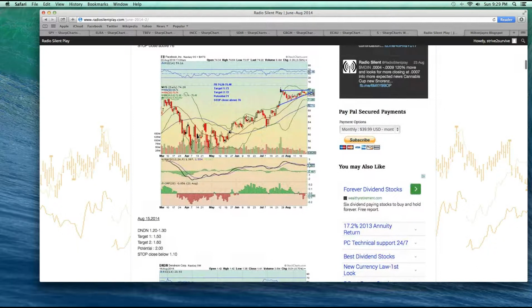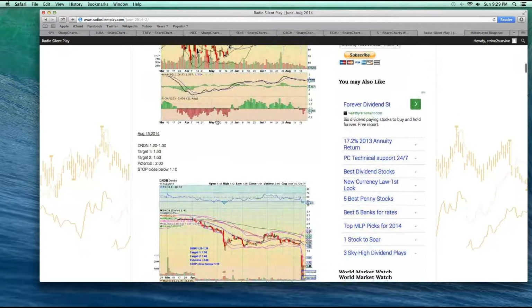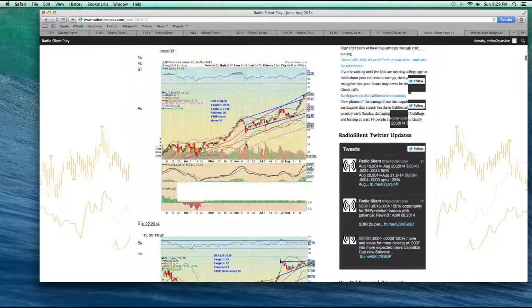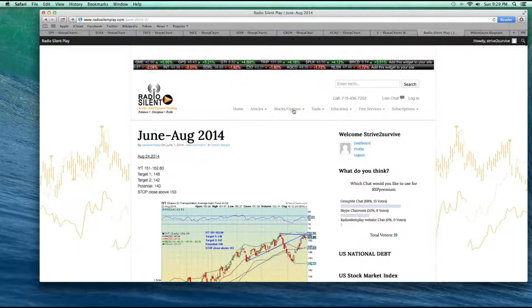I'm still looking at the DNDN. DNDN is still a potential buy zone at 120 to 130, so I still have that up. It really didn't trigger. The low was $1.36, and I was waiting for that 120 to 130 level. We never really saw that, so I'm still waiting for that $1.24 for an entry trigger.